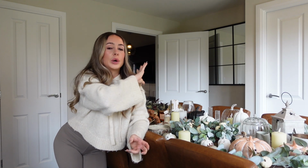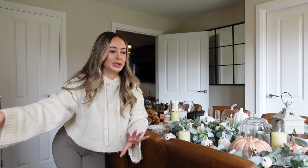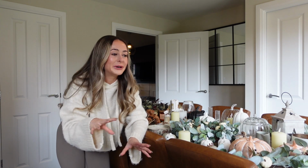So like the decor that we already have out, I'm going to take away and just replace, rather than take out more things and then it just looks too much and too cluttered, because as I say, each room isn't huge, so we don't want to bombard.